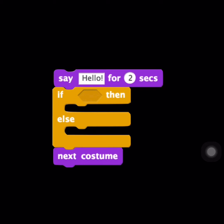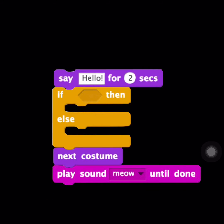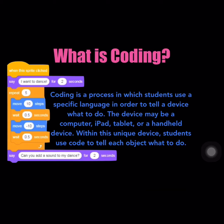Hour of Code coming up this month. What better topic to discuss in education than the topic of coding in the elementary classroom? So, what exactly is coding? Coding is a process in which students use a specific language in order to tell a device what to do. The device may be a computer, iPad, tablet, or a handheld device. Within this unique device, students use code to tell each object what to do.